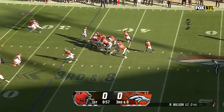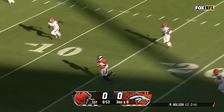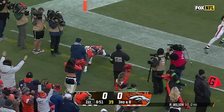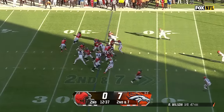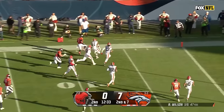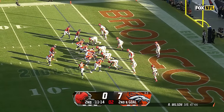Third and 8. They rush 4. Wilson steps away. Back foot throws over the middle. It's Sutton down the sideline to the 5. Leaning for the pylon and nudged out at the 3. Second and 7. Oh, he's gone. Down the sideline. Russell Wilson chased out of bounds. You can't afford on the road like this.